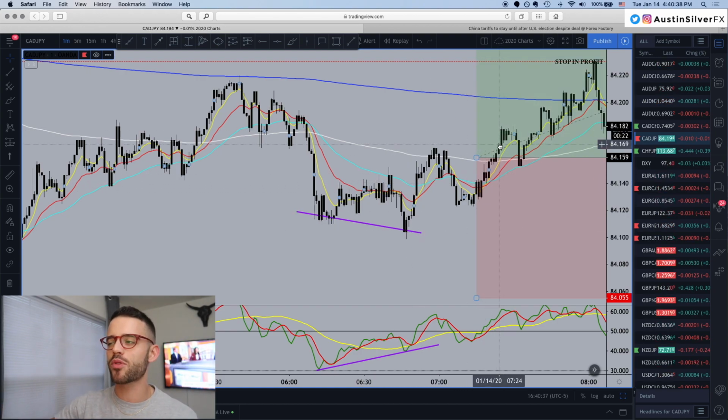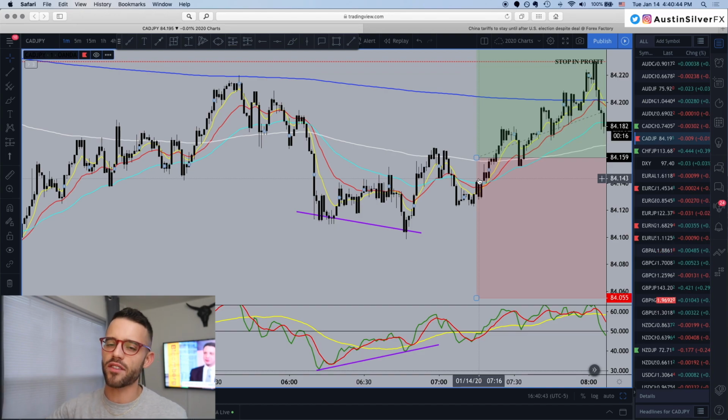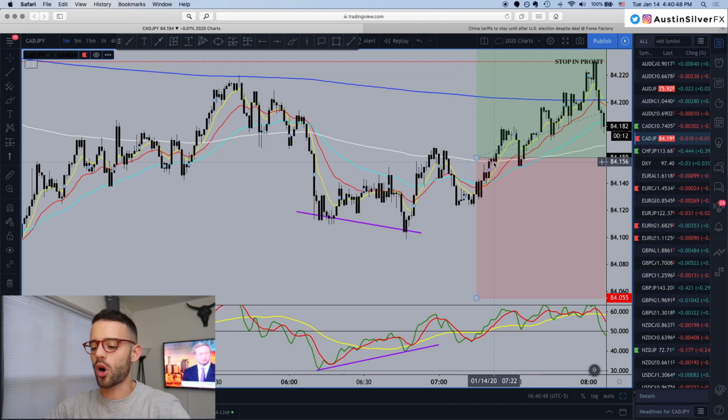So as soon as it came back up through the 50, this is where I was looking to get into the trade, right around here. Like I said, 84.16 was my entry price. So if you got in here at 84.14, with my spread, that puts me in at 84.16. And that's why I have it marked here.